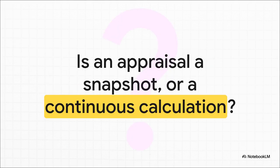So we'll leave you with this final question to chew on. If a building's value isn't a fixed number anymore, but this fluid thing that's always changing based on its potential, does an appraisal stop being a one-time snapshot and become, well, more like a continuous live streaming calculation? That's the future we might be headed towards.